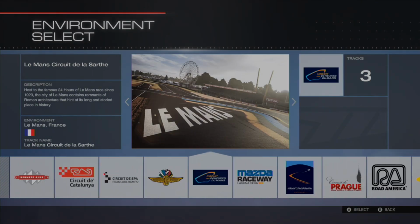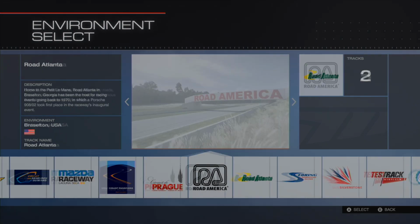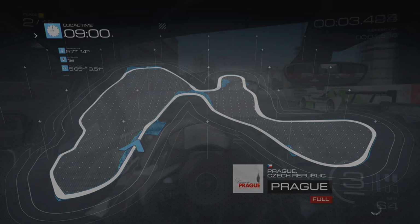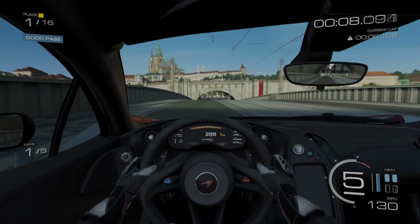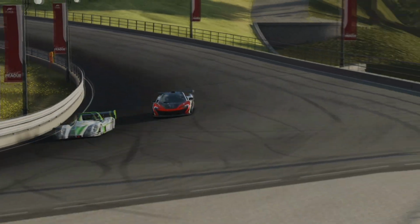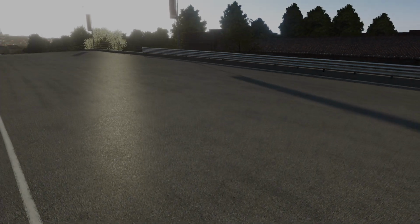Another question I asked was, have you done this with all your tracks? The majority of the tracks in Forza 5 have been laser scanned. Even Prague, which is based in the city of Prague, was laser scanned. They did some manipulating to it because there's no race course there. If you watch the second part of my interview, they talk about how they took liberties and made adjustments to the track, surface, or area to make it a race course.